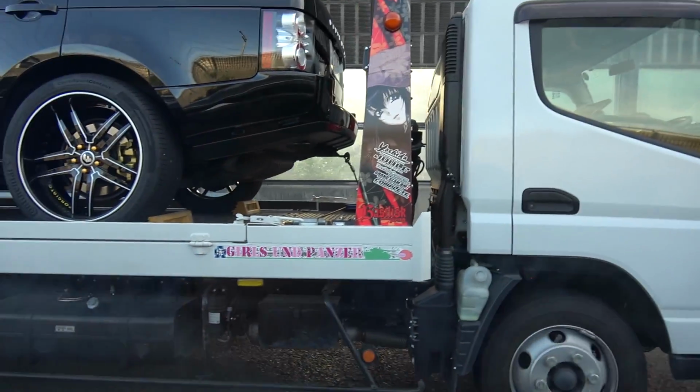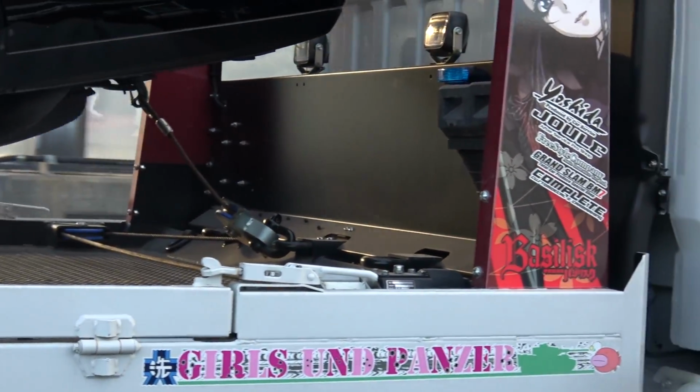You guys, check out the name of this flatbed. Girls Underpantser. Oh my God.